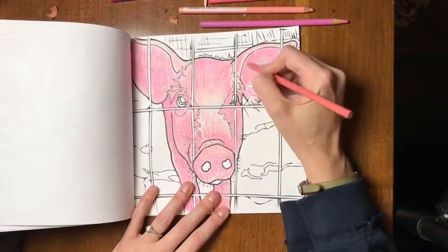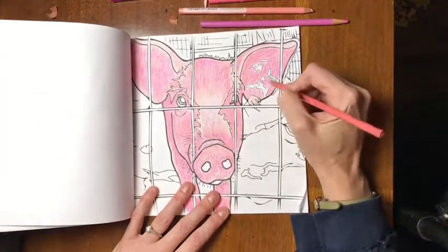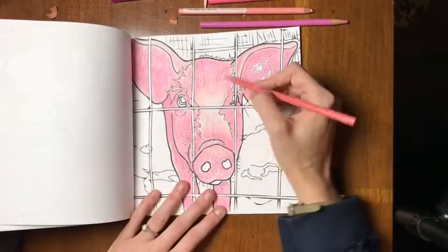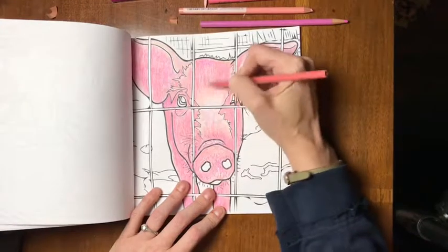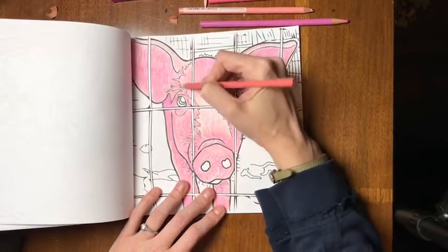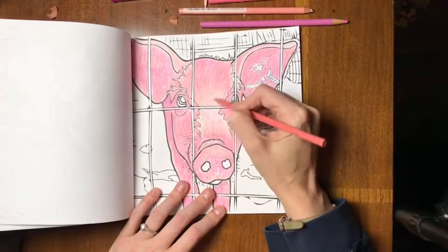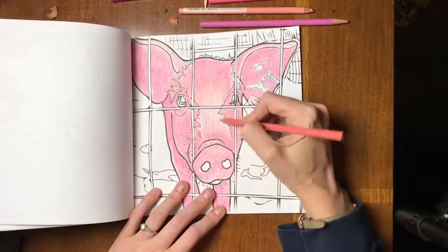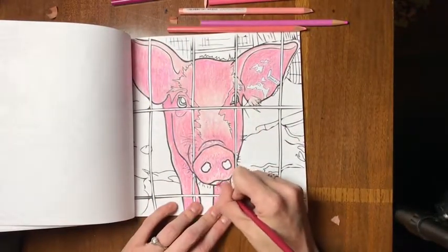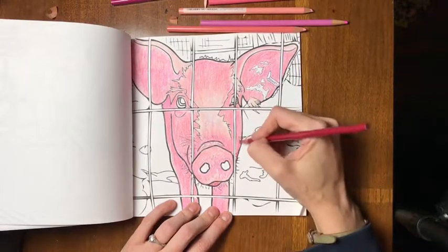So this is what I love about Prismas. You can just layer and layer, and it'll change the tint and the tone and get more solid looking and less like, I don't even know what you call that quality, that pastel-y faint quality. I actually have these blender Prisma pencils. I haven't even tried them yet. I usually just pick other colors and start blending with that, you know. I'm not sure. This is pretty dark. I don't know. Yeah, I like it.